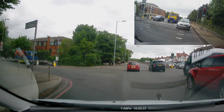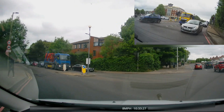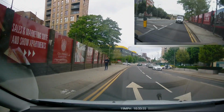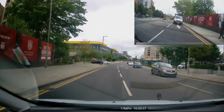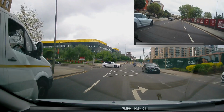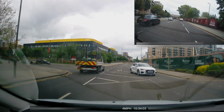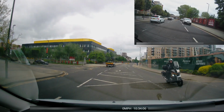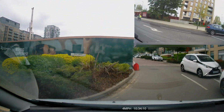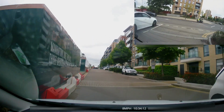Much further down the road, turning left towards the test center, and you see the 30 sign there, which a lot of people miss. I used to miss it as well until I started looking out for it. And then turning right, so this is a new one here. They've opened up this road recently. This was closed for like more than a year, I think, as they were doing the building works up this road, but they've opened it up now.